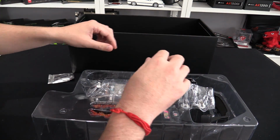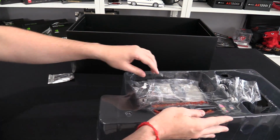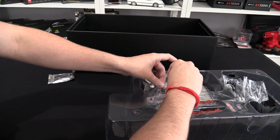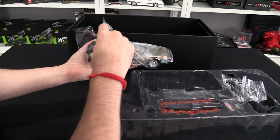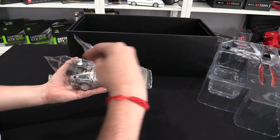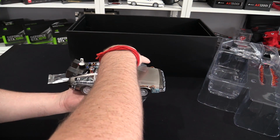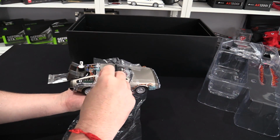But the most important thing that we need to get to, and it's the bit that I'm most excited about and nervous about, is the actual DeLorean itself. So I'm just removing the plastic.